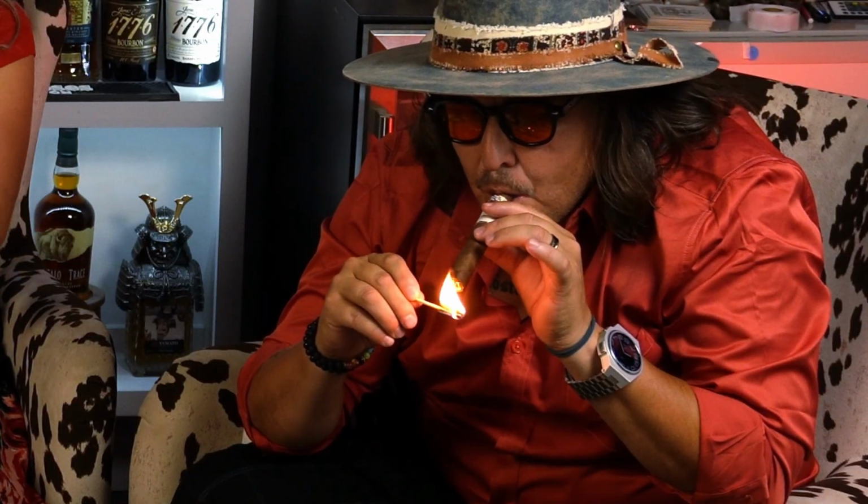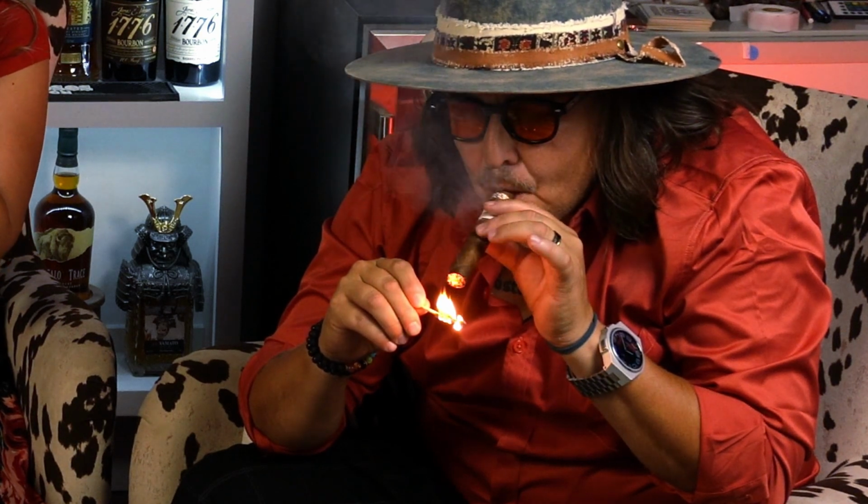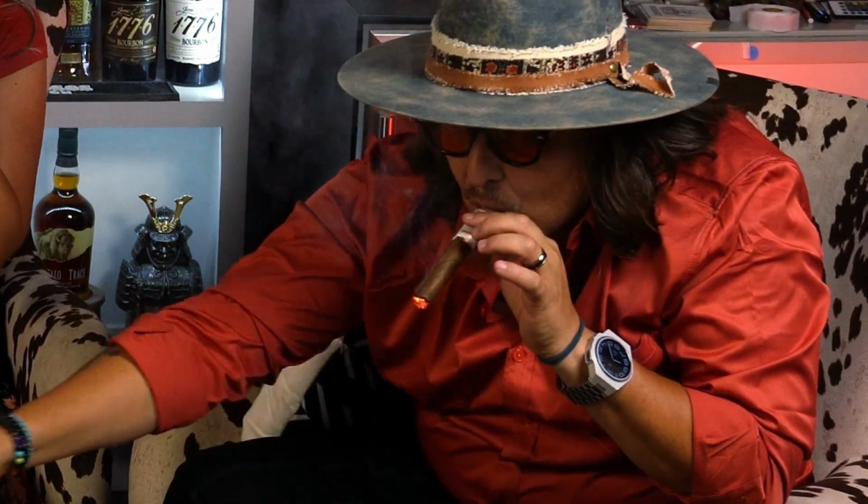The smell is fantastic. It's going to be a rich finish, which should go really well with this Maker's Mark. Do you smell leather? I smell leather. It's almost like those old baseball gloves as a kid. Like real leather. Yeah, that's what I smell.